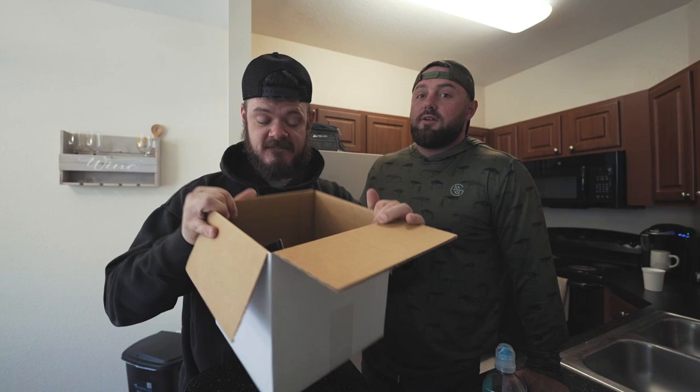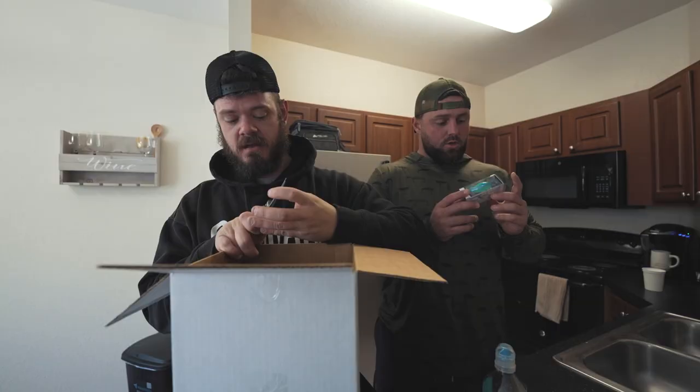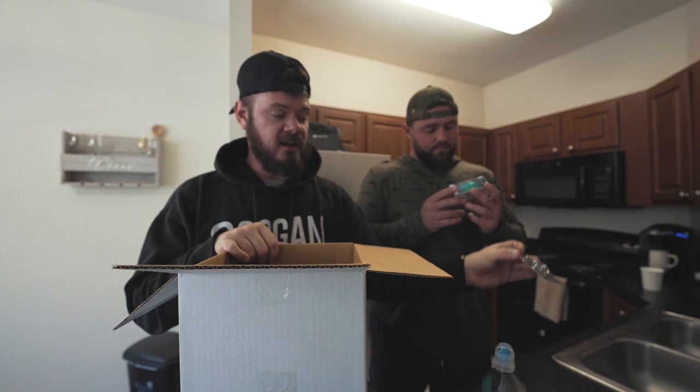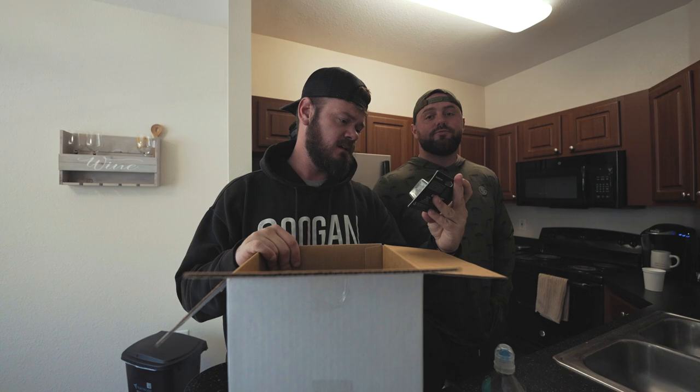It's literally like Christmas. That's a pretty cool looking color. It's like a square bill. Some Headbanger rocker heads. I'm gonna lay all this stuff out on the floor as soon as we're done and get a shot of it so you guys can see how much stuff is in this box. I've never seen a square, but it's a Jabberjaw. We've got a Live Target. I think this is some sort of topwater. Shiner, it's a Shiner. That would be a good peacock lure for sure. They love that kind of stuff.